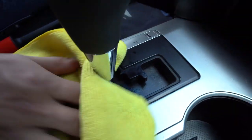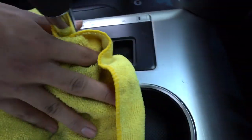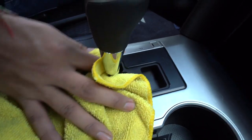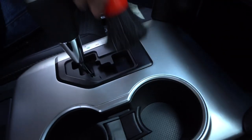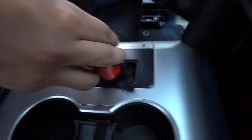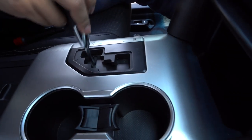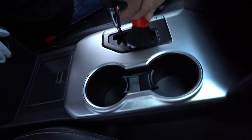Fast forwarding to the end of the detail, we always ask the customer for their keys for this specific reason. One, if the doors for some reason lock on us, then we can open them again. But also to clean the shifter and the gears, because when it's in park, we can't clean the other side of it. So we'll turn on the car, put it all the way down to the lowest gear, and make sure we clean all around the area, because sometimes, this one wasn't that bad, but there are definitely times where it's crazy dirty.